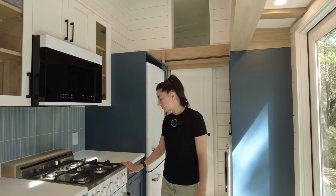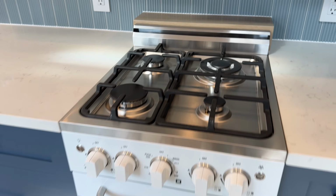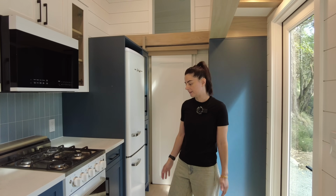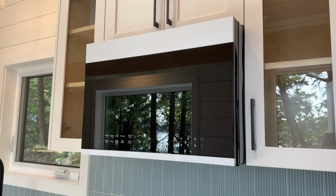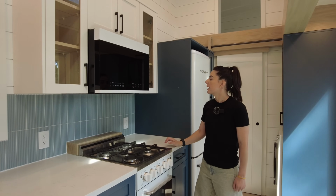We've got a gas stove and oven. It's definitely smaller than a regular size one that you'd have in a house, but it's honestly not that much smaller than the one we have in our condo, so we love it. It'll be good for saving on propane and things like that. We also went with a microwave above the stove. It's got the hood fan in it already as well, and it looks like a really great microwave with lots of good features, so we're happy with that.